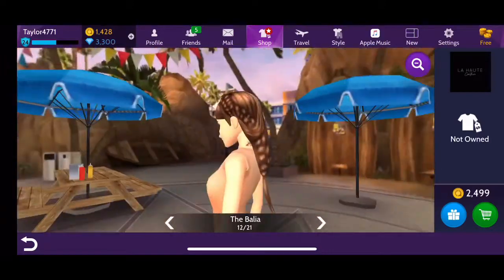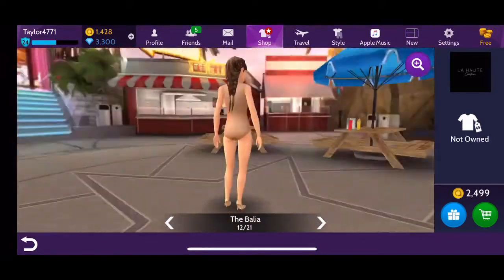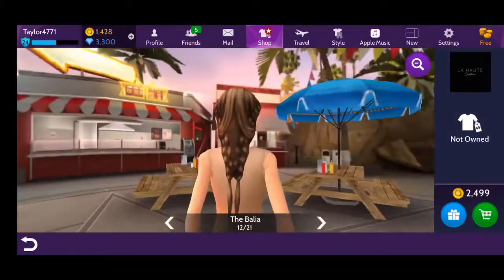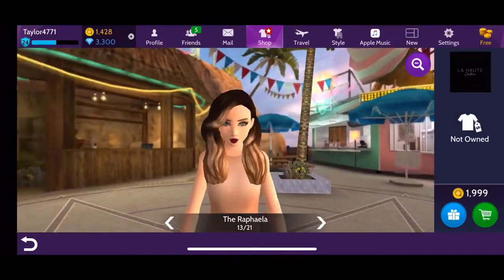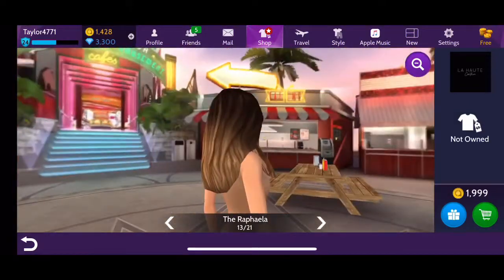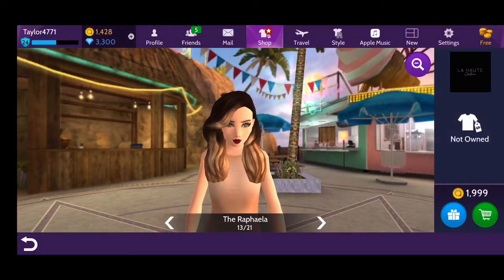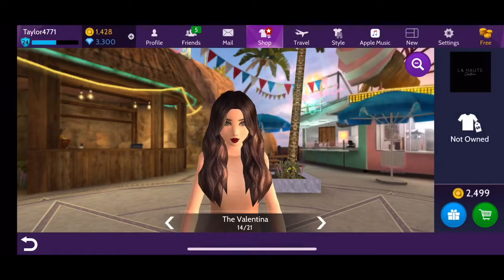Now we have the Balia. So this I'm not too much a fan of. I don't hate it. I don't know what it is. I don't really like it from the front. I think from the back it's nice, but from the front it's not really my thing. This one I like a lot more, the Raffaella. Kind of standard. I don't really think it's worth 2,000 Avacoins in my opinion, but it is nice. So it's just up to you really.